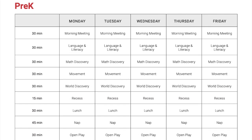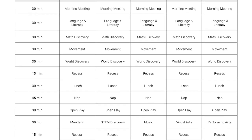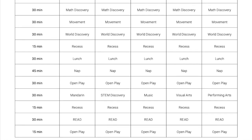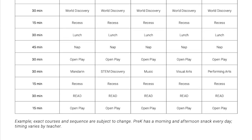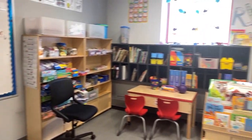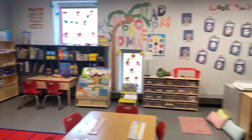Our curriculum as a whole runs about a year in advance, and this is true for pre-K as well. Our pre-K2 students use a kindergarten Saxon math textbook, they learn about 100 sight words, and they learn how to read by the end of the year. We run a teacher-led program with a defined academic schedule. Students have academic periods, language and literacy, math, world discovery, movement, and specials classes. Pre-K students also have 2 snacks, 2 recesses, and open playtime.